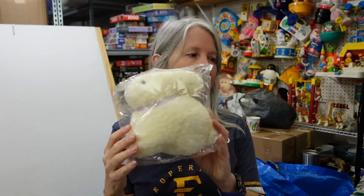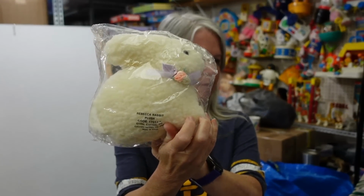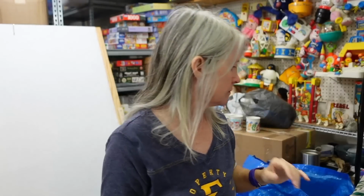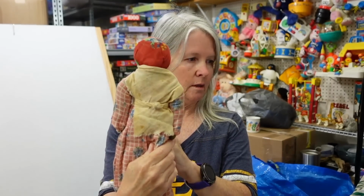This is from Current. Do you guys remember Current? It was those mail order catalogs, and you could order gift wrap and seasonal type stuff. Look, it's still in its original bag. Her name is Rebecca Rabbit. I'm hoping 15 to 20 for her. This is another Robert thing. No clue.